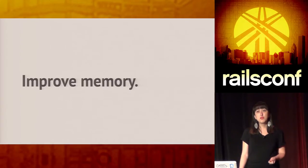Sketchnoting also helps to improve your memory. There's this concept called the dual coding theory, which was proposed by Allan Paivio. It's saying that we process information in two different ways, using verbal and visual information. And if you utilize both of them, you have a better chance of remembering the content later. So with sketchnoting, you can use visual elements and you're using your handwriting, and later, hopefully, you have a better chance of remembering the content that you were trying to capture.